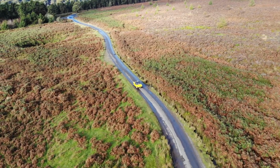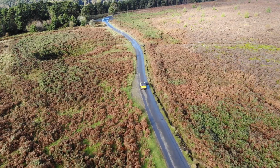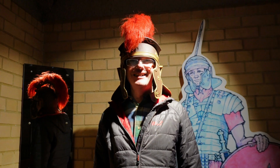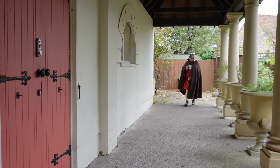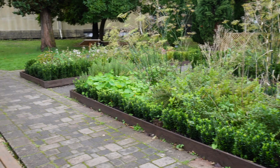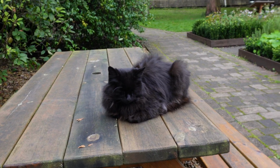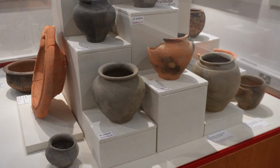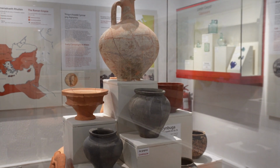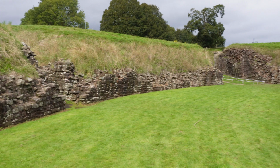Whilst in Wales, we did of course do plenty of driving, and we visited a few attractions too, like the Roman town of Caerleon. We met a real-life centurion and admired the garden, complete with pussycat. Hello, sweetheart. The museum was really interesting too. And we managed to find the amphitheatre.